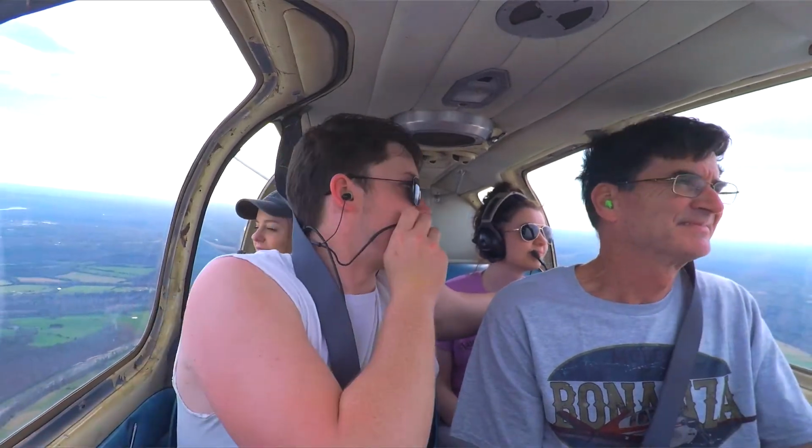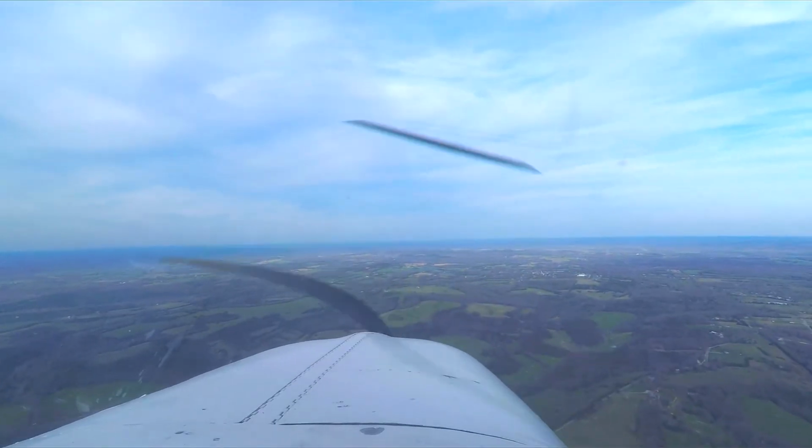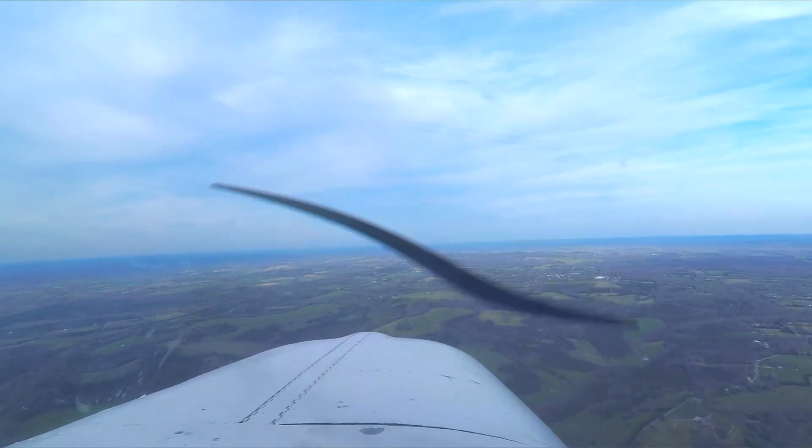Taneyville is about a mile off of our nose now. You'll barely even be able to see it. There's hardly a building to even show for it.